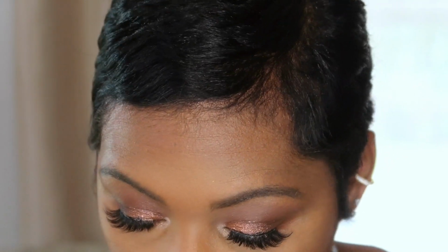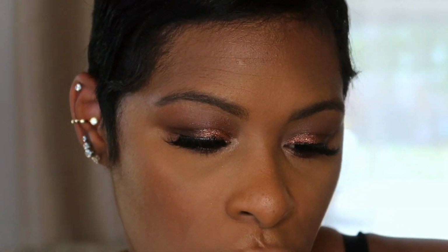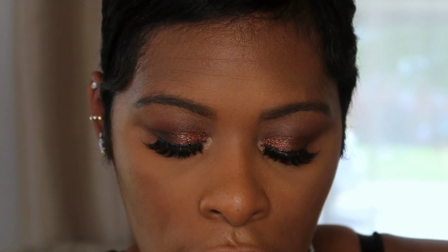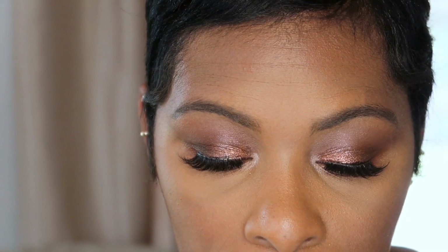But you know what else I want to try? I want to put a little bit of this, what's this one I have on? I'm going to assume it's Lavish. I want to take a little bit, and I'm going to put it on the bottom in the middle of my lid.